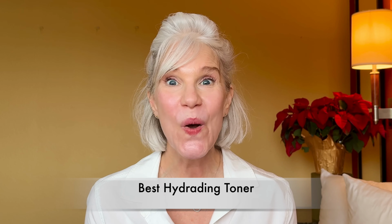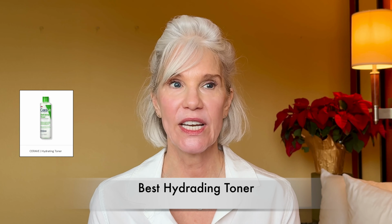#1 for a toner is the CeraVe Hydrating Toner. I found this year in Target kind of by accident. I was just wandering through and I saw it on sale for like $7. It is my favorite toner. This is a new find for me in 2023, and I've been loving it.